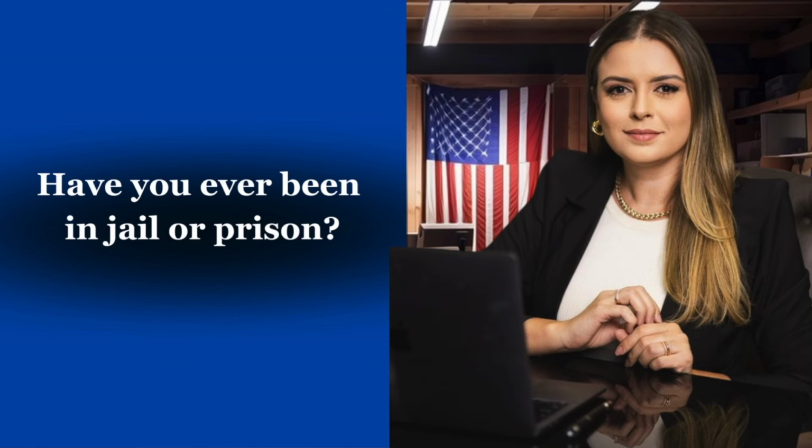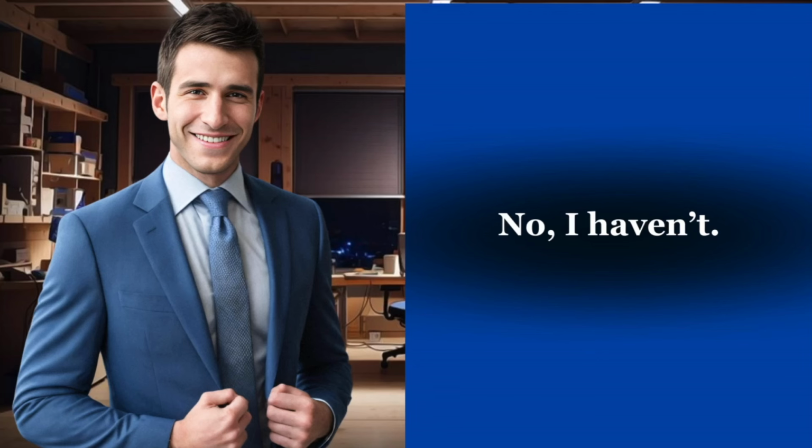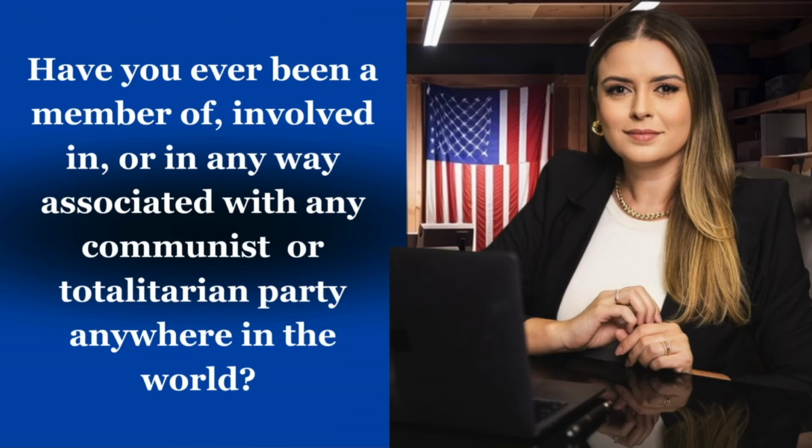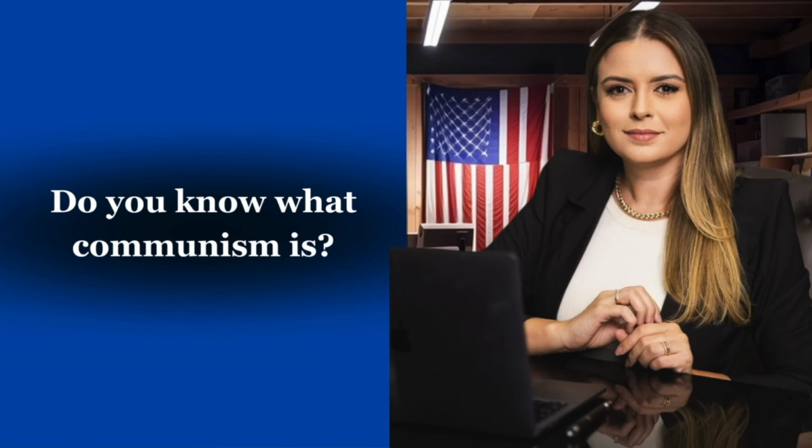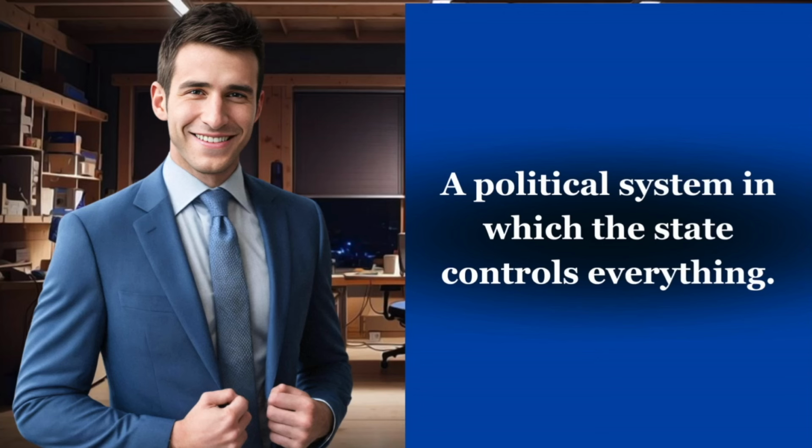Have you ever been in jail or prison? No, I haven't. Have you ever been a member of, involved in, or in any way associated with any communist or totalitarian party anywhere in the world? No, never. Do you know what communism is? A political system in which the state controls everything.